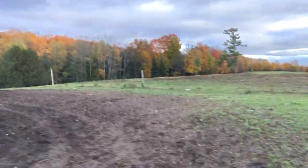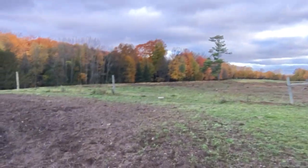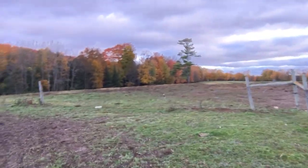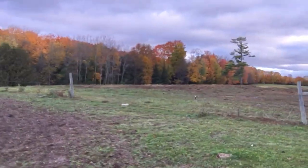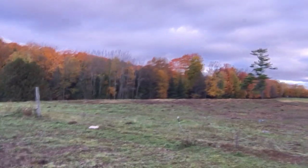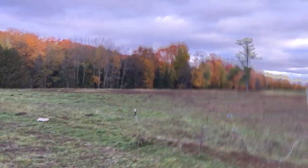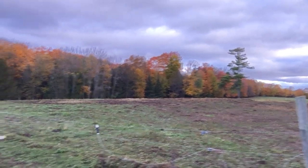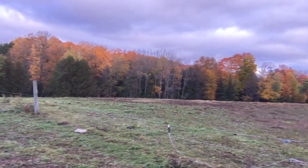One little last look at the colors here, and I got to get my butt in gear. I got some paperwork to handle. Leveling off the silo, which anybody that knows any better knows how fun that is. And we'll see what kind of trouble we can get in here today.